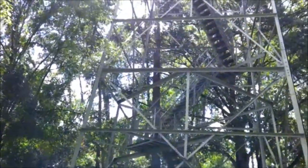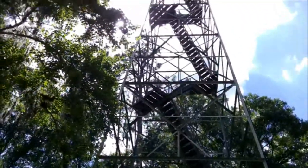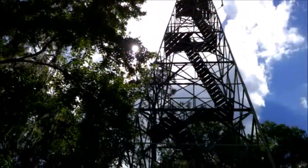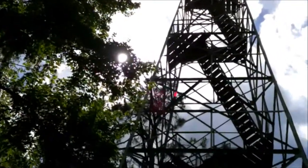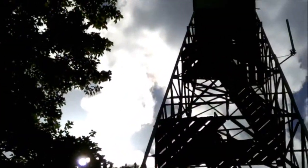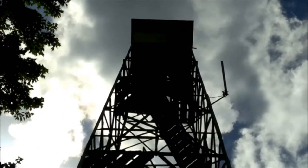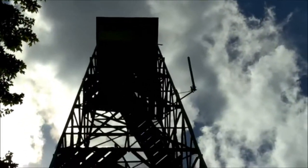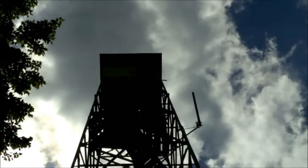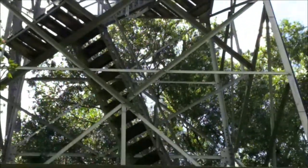So I'm going to scroll you up a little bit so you can see. At the very, very top, you can see a tower. And there you go. They got air conditioning up there. So obviously they were letting people go up it. But now, I guess because the steps are made out of wood, they're just not letting anybody up it anymore.